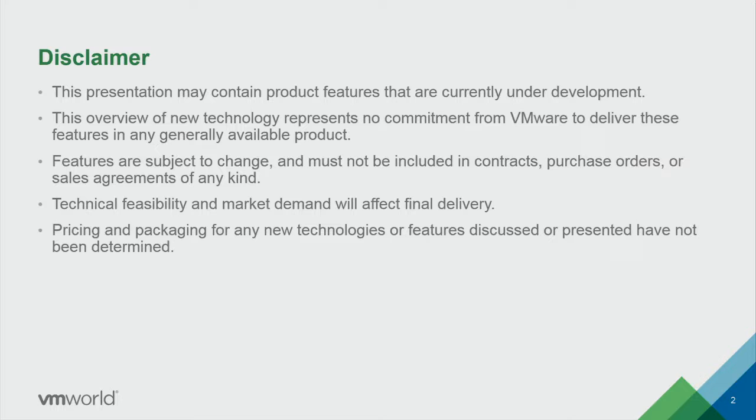So just a quick disclaimer slide here. Obviously we may talk about futures, things may change. You've seen this slide already probably a dozen times.